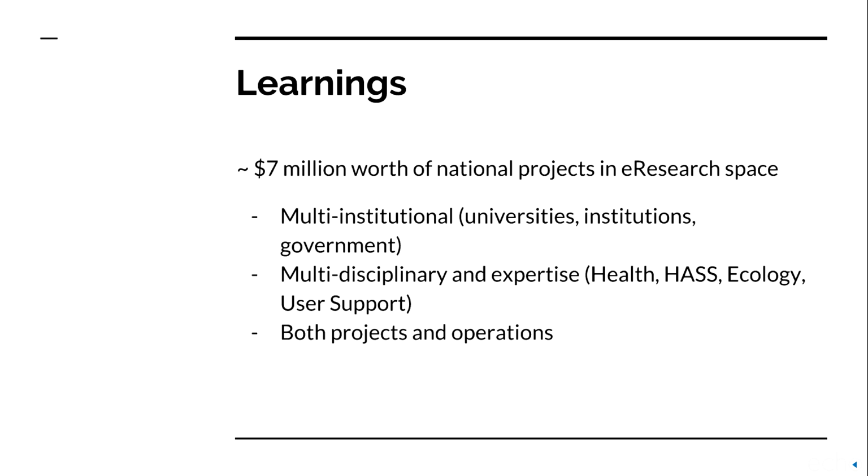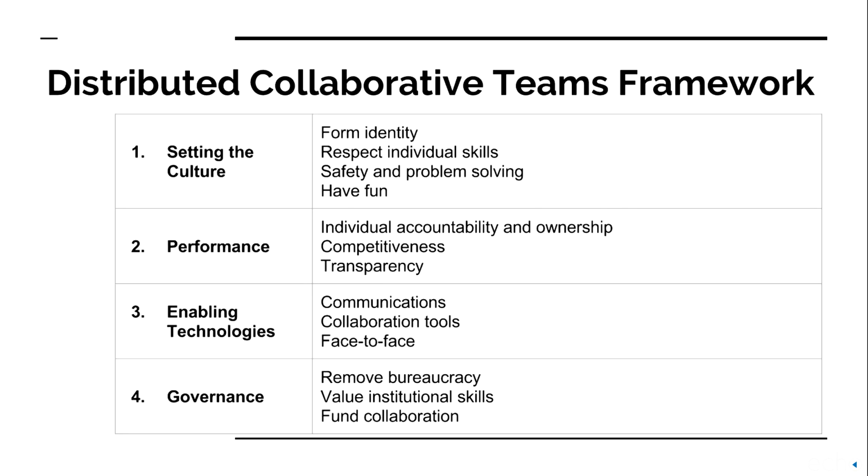The projects that we've been working on have been both in a project sense, so very defined with clear boundaries, but also operational projects as well. So in regards to the user support project that I'll be talking about later on, that's about actually having people in an operational perspective providing Tier 1 to Tier 3 support for users of the research, or the National Research Cloud in Australia. Whilst the ecology, health and house projects are much more defined and time-boxed activities.